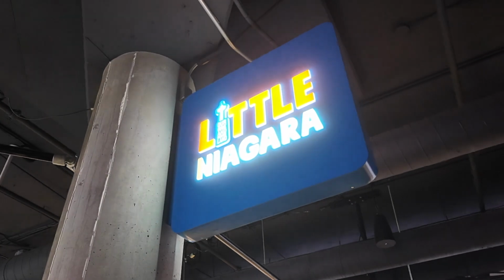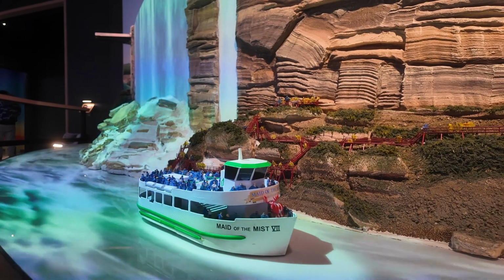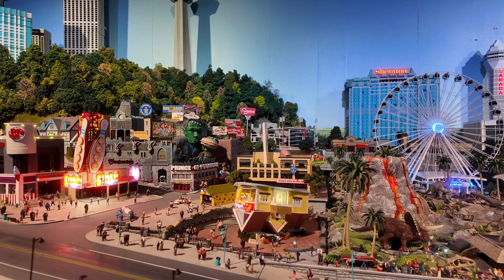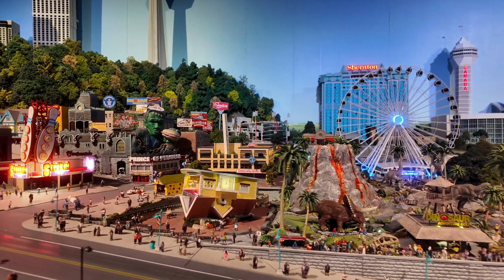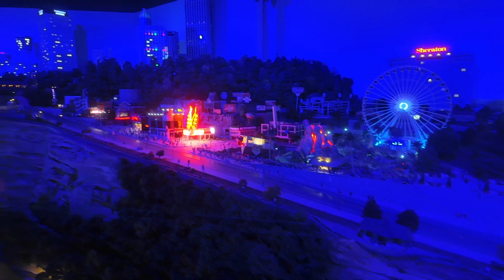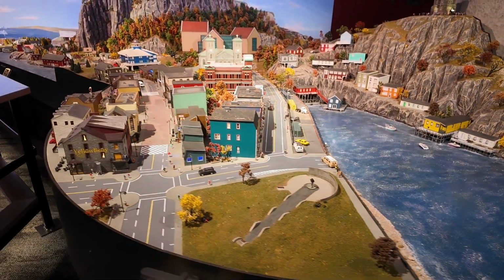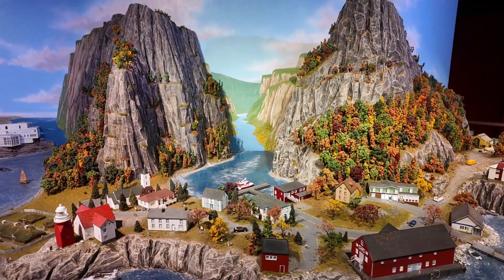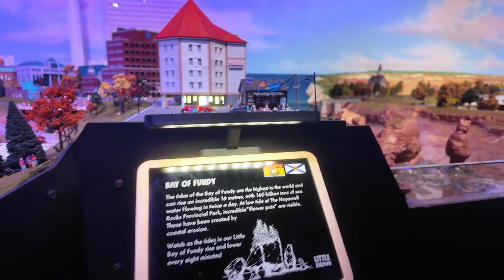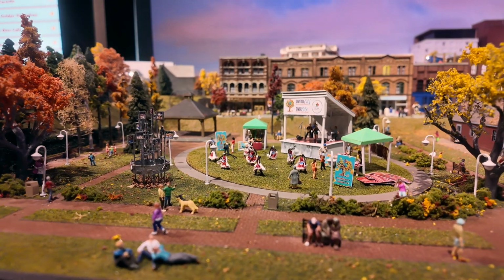bit further. You'll start at Little Niagara. This is a stunning recreation of Niagara Falls, complete with the flowing water, mist, and all the minute and entertaining details of the town's attractions. The Little East Coast brings together the 4 Atlantic provinces, from the sites of Newfoundland like Gros Morne National Park, to New Brunswick's tides at the Bay of Fundy, to Prince Edward Island, and across Nova Scotia.